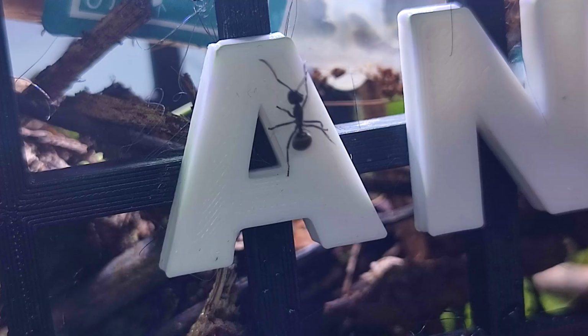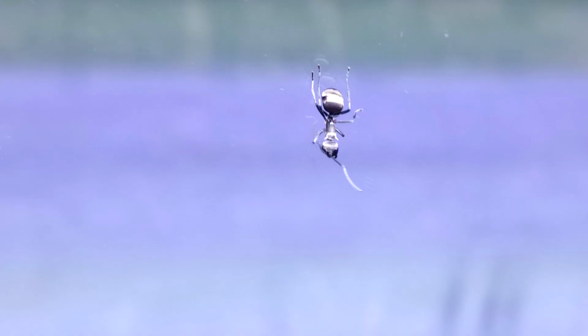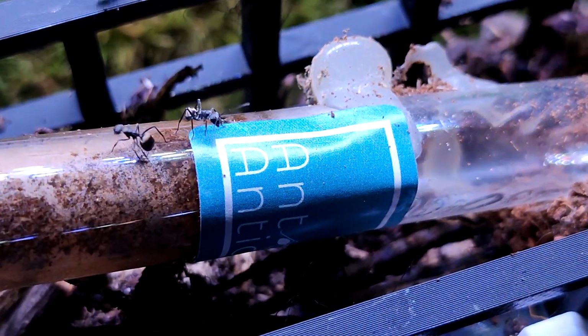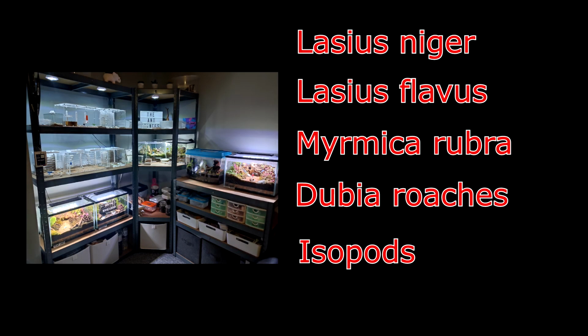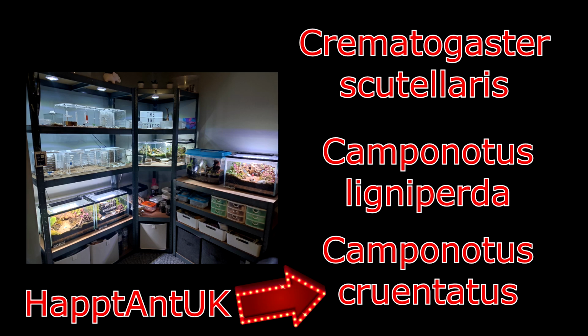I can't wait to look back at this video and see how much progress the colony has made in the next 6 to 12 months. Anyway, that's the end of part 1 of the Ant Corner update. Second part will follow as soon as I can, and will feature the rest of my colonies and isopods. Here are some of the colonies still to come, and also the ones from AntCon.